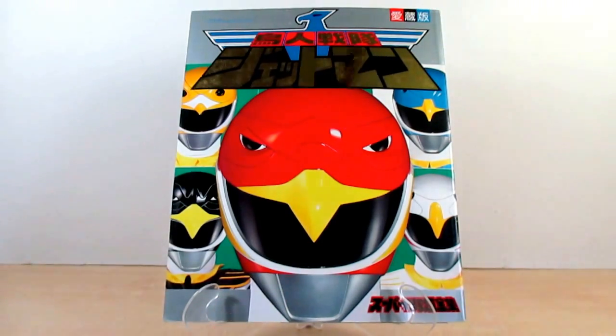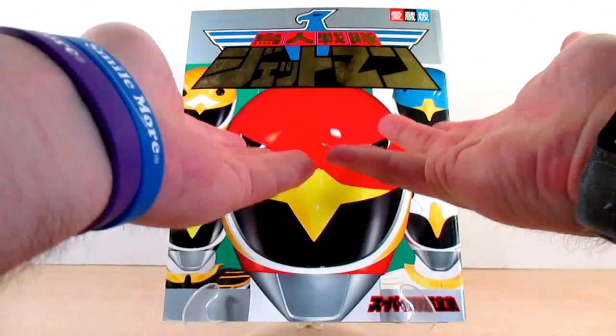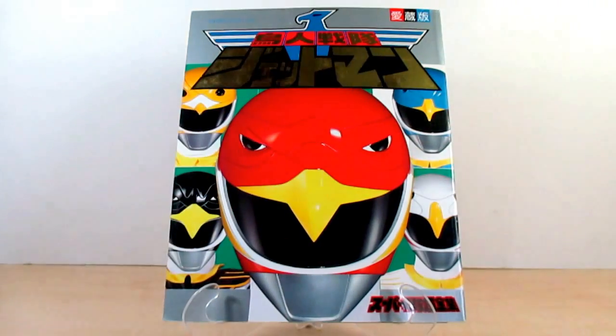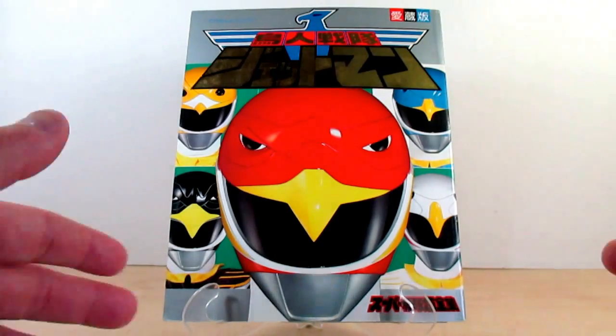And I mentioned this in my past Shogakukan books and Sentai reviews. Mainly the whole purpose of these books is that it's a yearbook on a particular series, and mainly we're doing Jetman. Like I said, it's a yearbook, and all of these books are in Japanese, but the pictures pretty much explain it all. I'll show you more of the pictures when I go deep into this book.